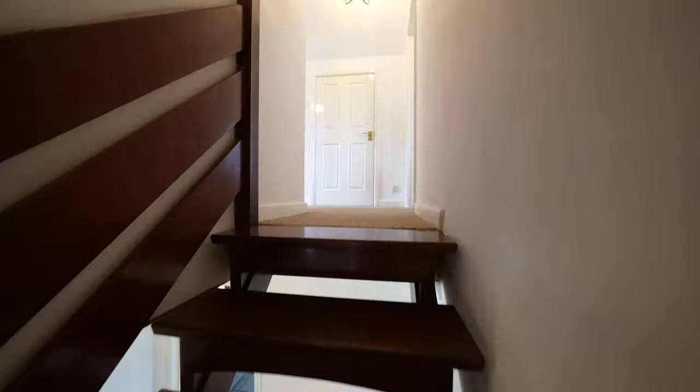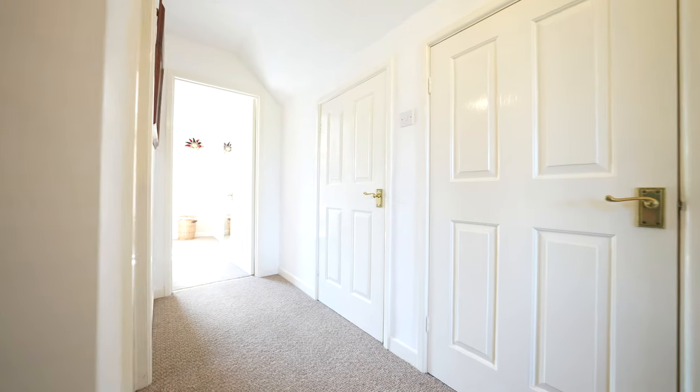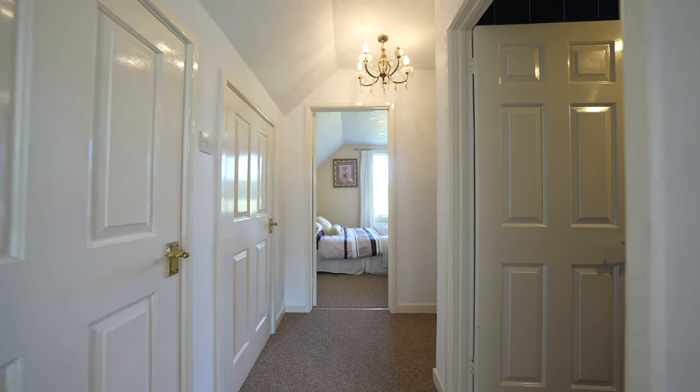And to the original part of the house, to the first floor, you have access to two double bedrooms and a family bathroom.